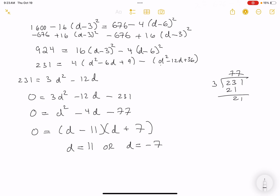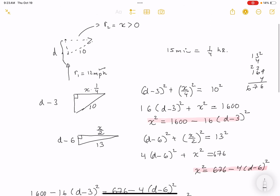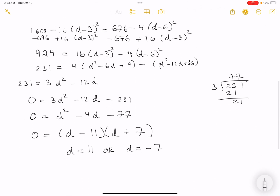All right, I'm going to tell you one of those is ridiculous. And the one that's ridiculous is minus 7. And I'll tell you what, think back to the original story. He says he was ahead of him, so it has to be a positive number. So I'm going to say, I got my d now. I'm not saying they asked for it, but I know what the d is.